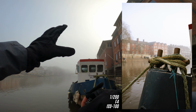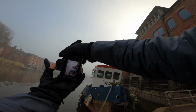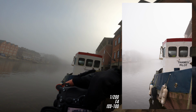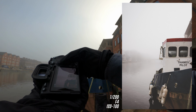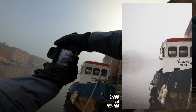Oh, now this is actually an interesting angle. Just playing with this here, putting it to the... Oh, let me get my thumb out. My glove, it's too cold. It's like -1. So what I'm going to do is stick the focus about there, put it on the right grid line, and just show the boat there, and then also show all the fog and everything that's going on behind. Oh, I like that. F4, 1/200 a second, ISO 100.